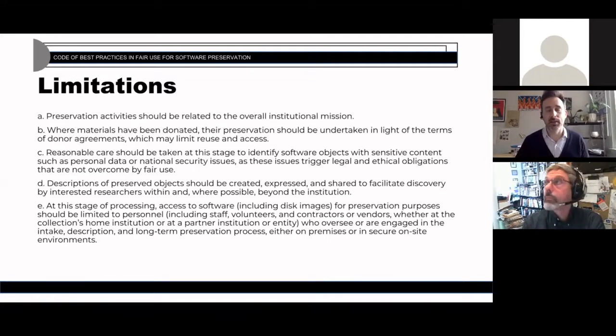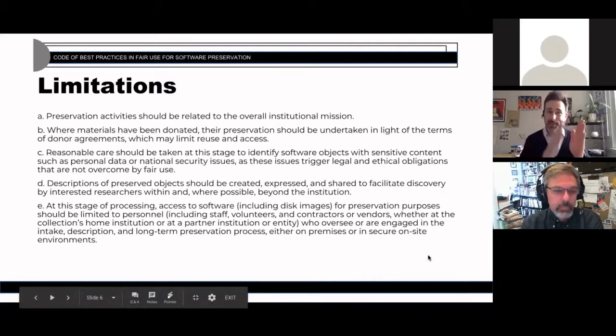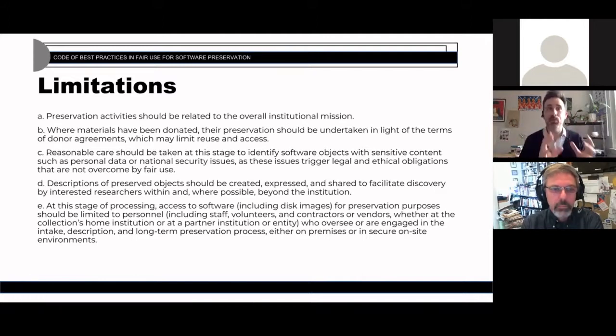And then finally, at this stage, and this is important, thinking chronologically, for the purposes of principle one, the people who are handling software for this purpose should be personnel, including staff, volunteers, contractors. We don't need to see your badge, but there needs to be an affiliation, whether at the home institution or at a partner institution or a vendor, who are directly engaged in this kind of activity. You need to be doing preservation at the preservation stage, containing access for that part of the work. Access comes later, and we'll talk about the terms on which access is provided later, but in this phase, access is limited to the people who are doing the preservation work.